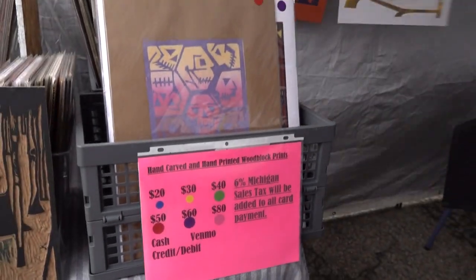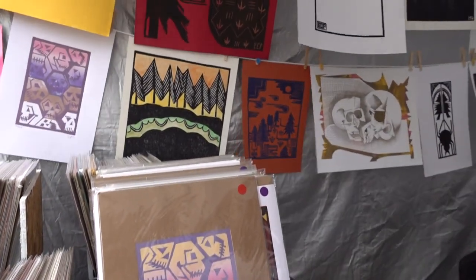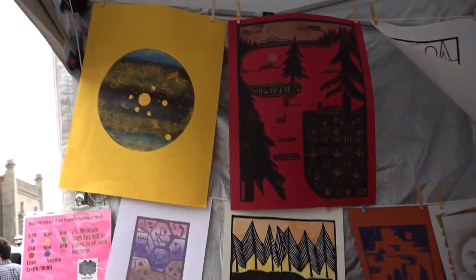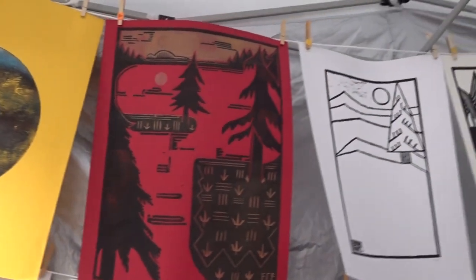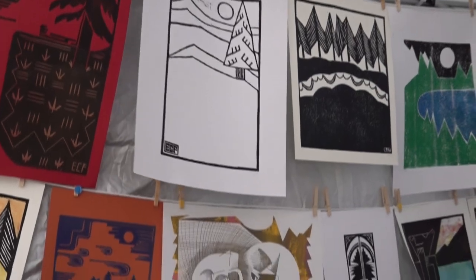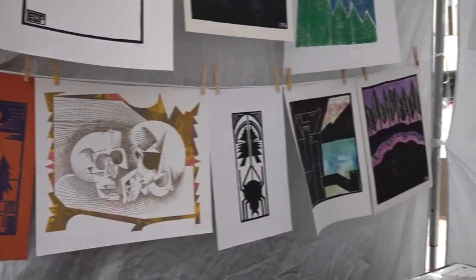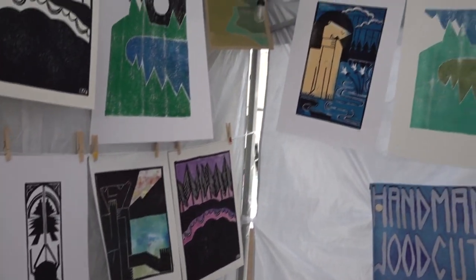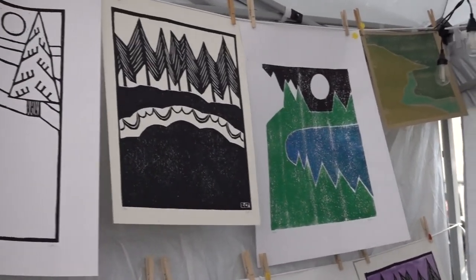Checking out some of the artists here at the third annual Artoberfest, Kerrytown District here in Ann Arbor, Michigan, USA. One of the coolest art festivals in the whole wide world, baby. You know me, I'm the Raven. I would never lie to you, Martha. Wow, really unique stuff.